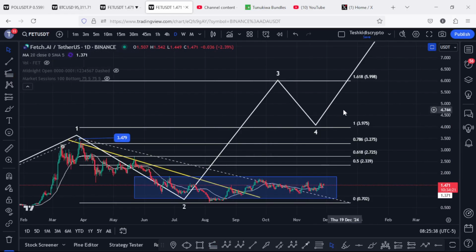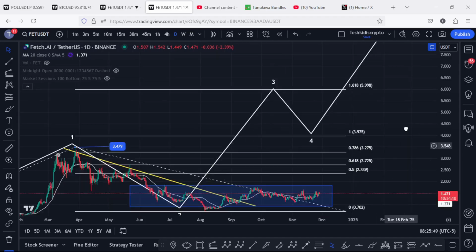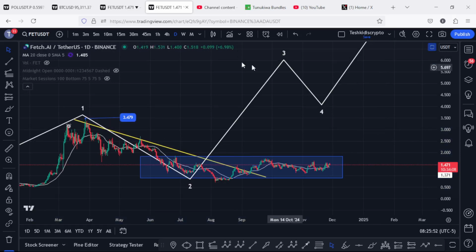Then we can expect a short-term pullback in a wave 4, then continue pushing even higher in a wave 5, possibly taking us back above the $10 and giving us more than a 10x to the upside. So that is the price action that I'm expecting on the long term.